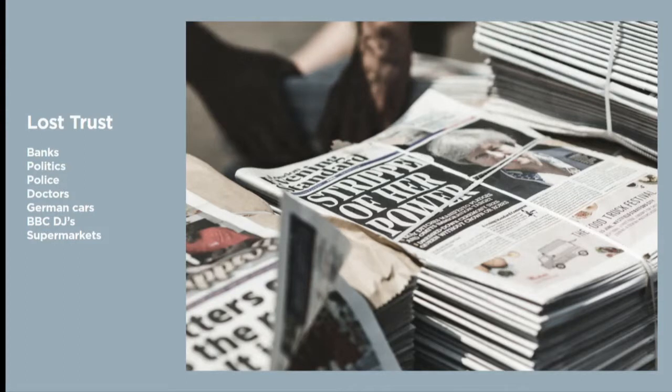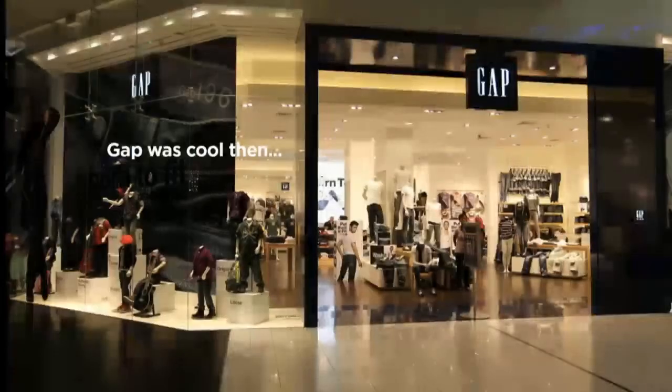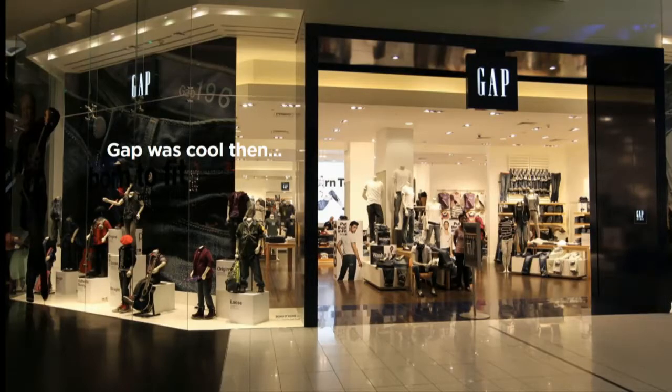Everybody's kind of lost trust in lots of things: banks, politics, police, doctors, supermarkets, BBC, DJs. They've all kind of let everybody down. And I love putting this one, and it doesn't apply to you a lot, but in 2008, Gap was really cool. And I always like saying, some people here still seem to think that, but I'm not saying that about you guys.